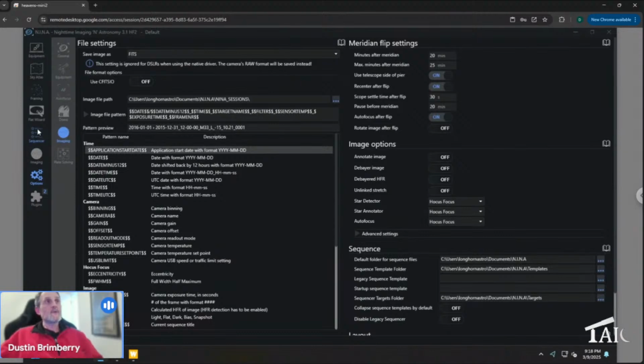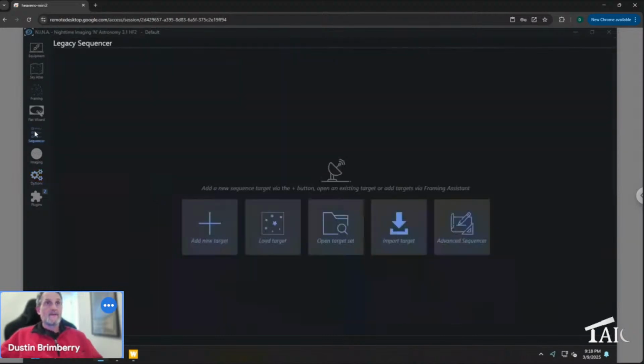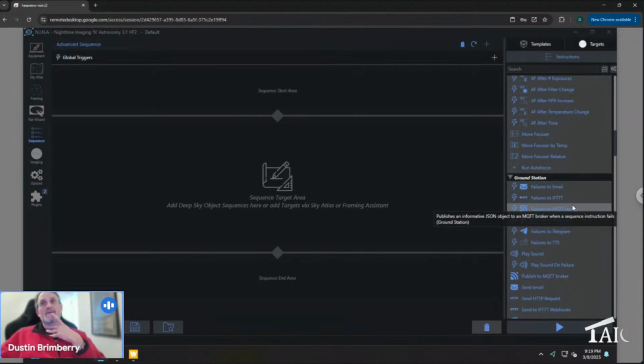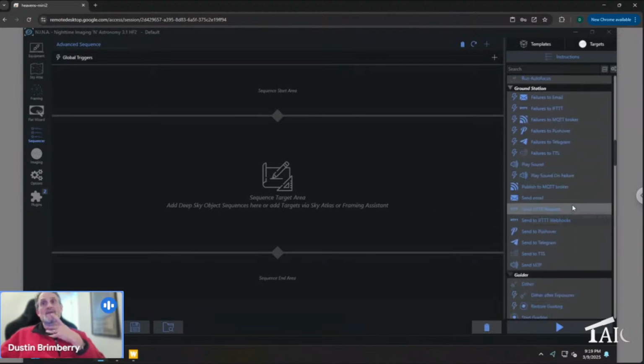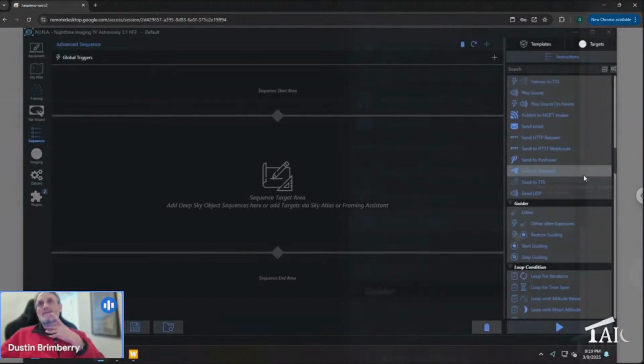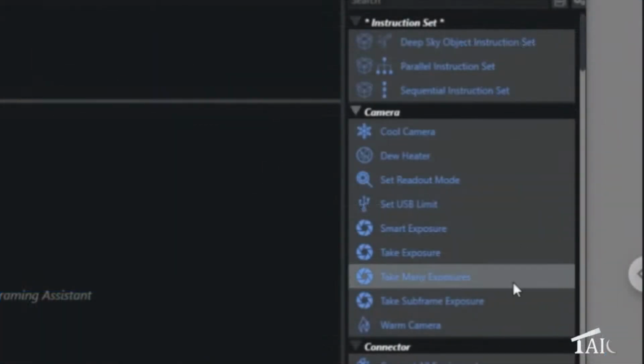Now, this is where you ultimately want to get, where you can go into the advanced sequencer and create sequences in there. Because the advanced sequencer is a very powerful interface. And again, I've got a bunch of plugins installed. So I have things like Ground Station in here and some other things that you might not have if you just have a basic setup, just because of the plugins that I'm using.